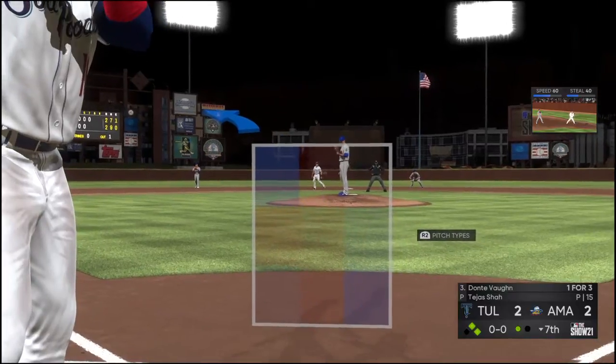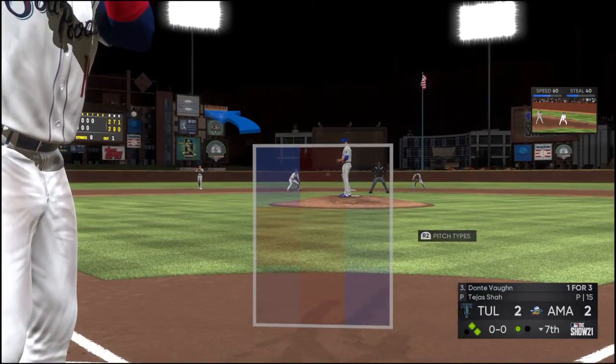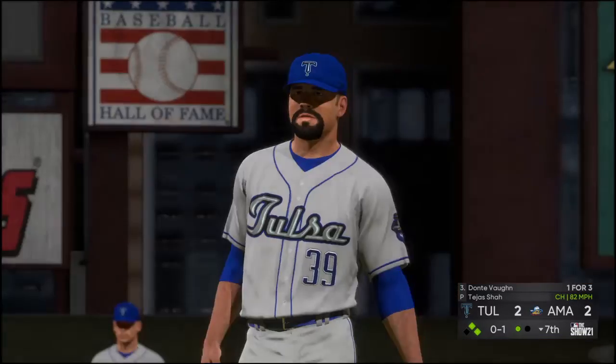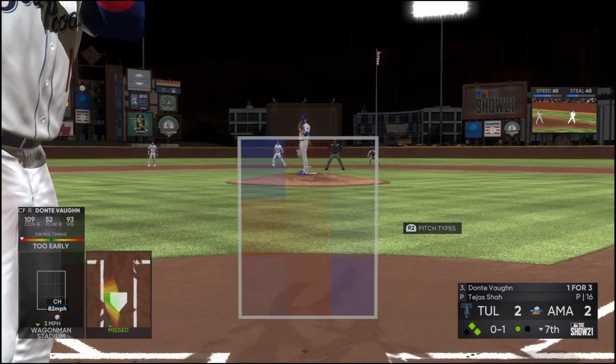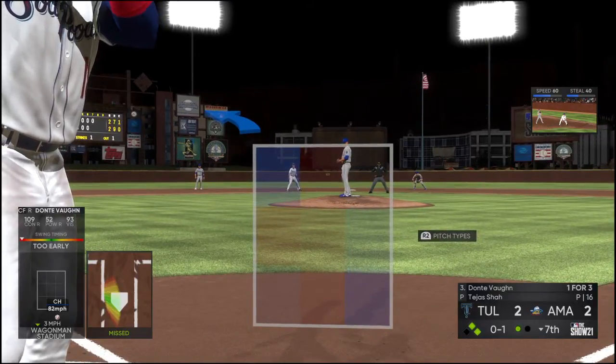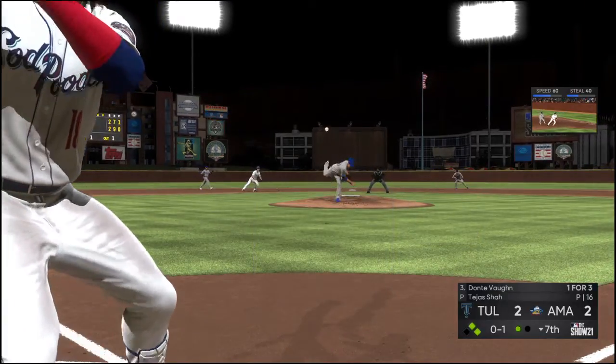So the next to bat will be Dante Vaughn, grounded out in his last at bat. Yeah, Matty, expect this pitcher to try and get the same result as his last at bat right here. The double play is in order. Anything on the ground, the way this defense is, they could certainly roll too.